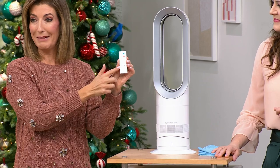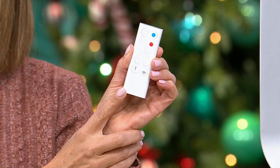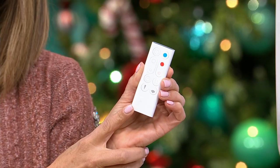So maybe you never get up off the couch. Maybe you never get out of bed. Maybe you just grab the remote control and say, you know what? I think it should be a little warmer. I think it should be a little cooler. I think we should turn it up. I think we should turn it down.